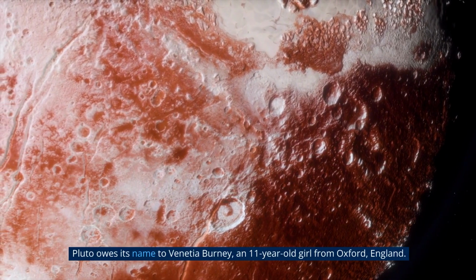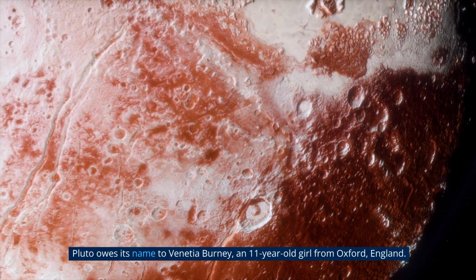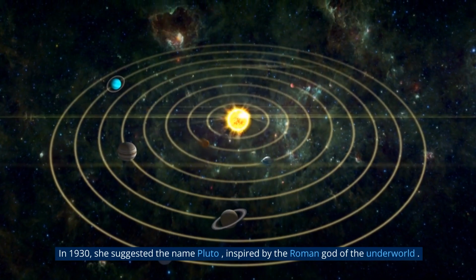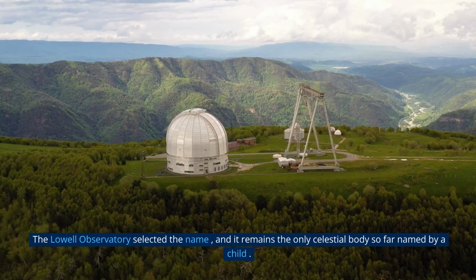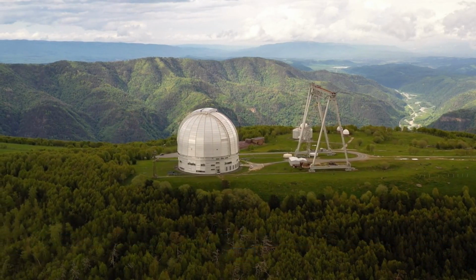Pluto owes its name to Venetia Burney, an 11-year-old girl from Oxford, England. In 1930, she suggested the name Pluto, inspired by the Roman god of the underworld. The Lowell Observatory selected the name, and it remains the only celestial body so far named by a child.